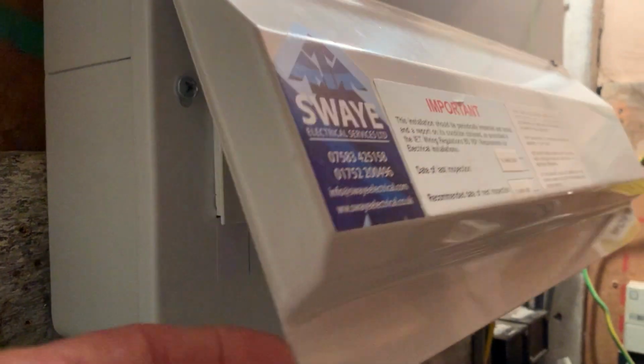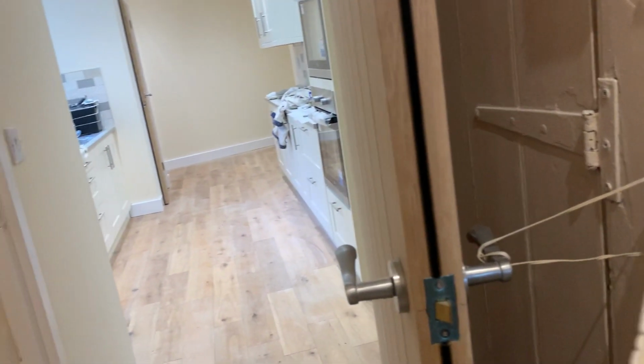The fuse board was upgraded. I didn't ask them to do this, but they put in these light switches which you push and they turn the lights on for a bit of time, which I personally find a bit annoying, but anyway. So a brand new electric box on there. New fuses to allow for all the electric showers.